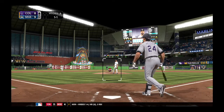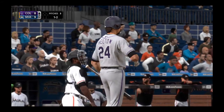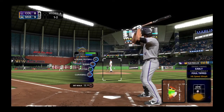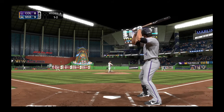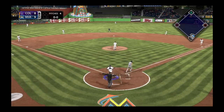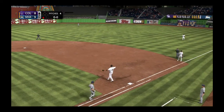Fouled off. One and 2, here it comes. And he chased it in the dirt. And the throw is there to record the first out.